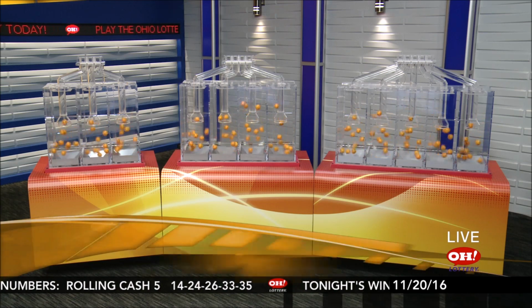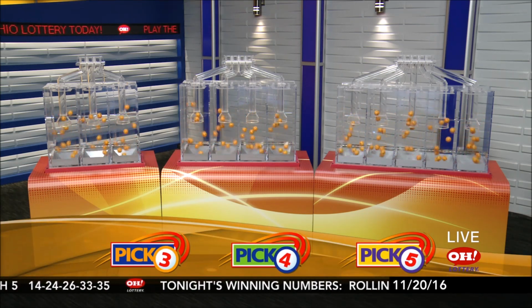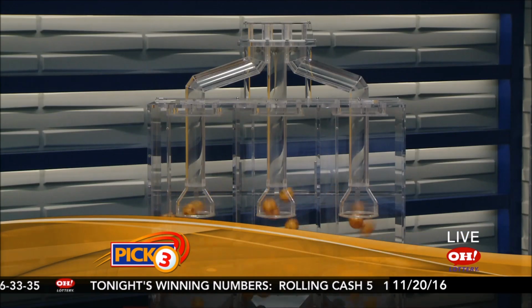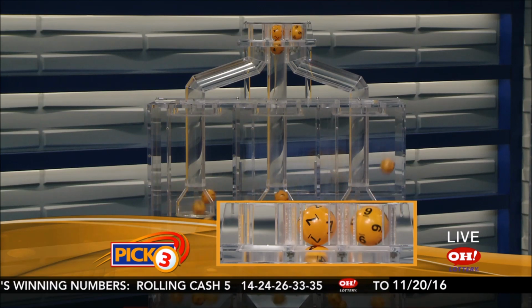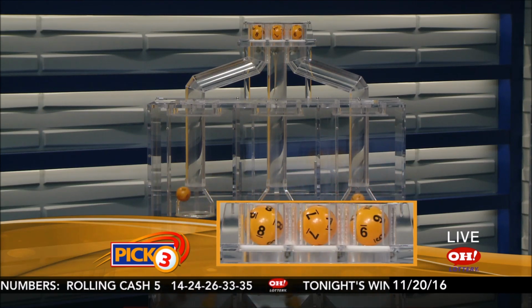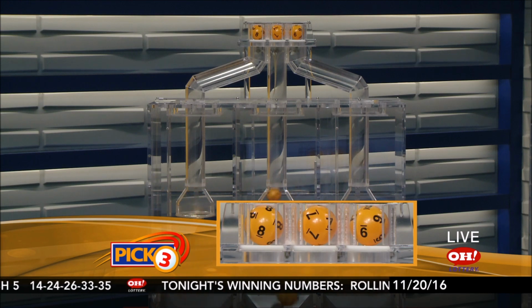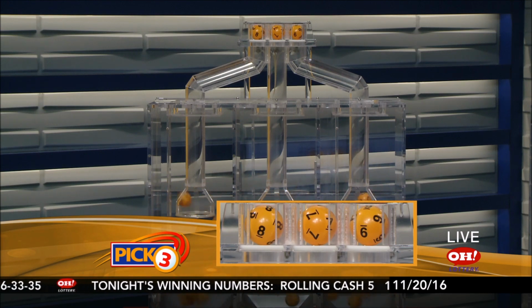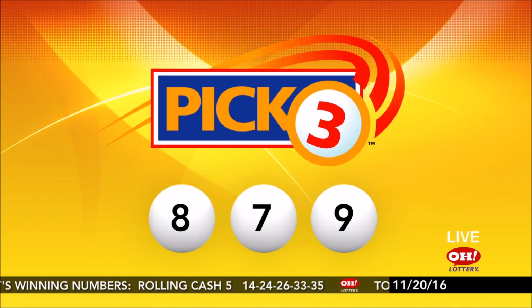We're here to pick tonight's winning numbers for Sunday, November 20th. Here are tonight's winning Pick 3 numbers. First up is an 8, next a 7, and finally a 9. Tonight's winning Pick 3 numbers are 8, 7, 9.